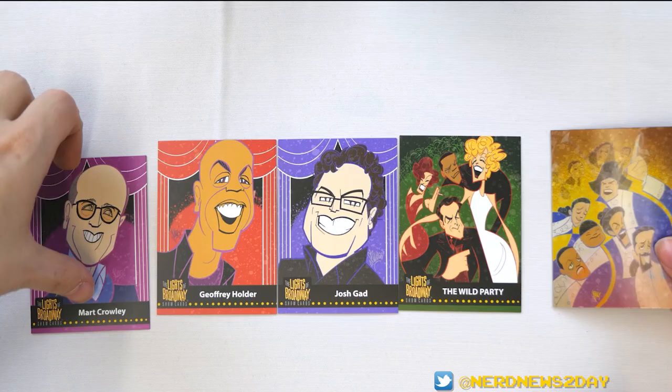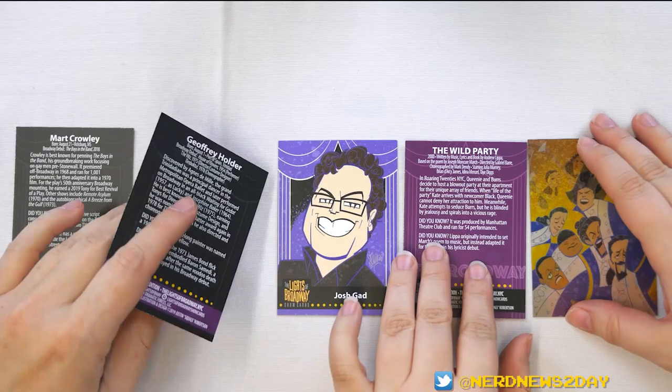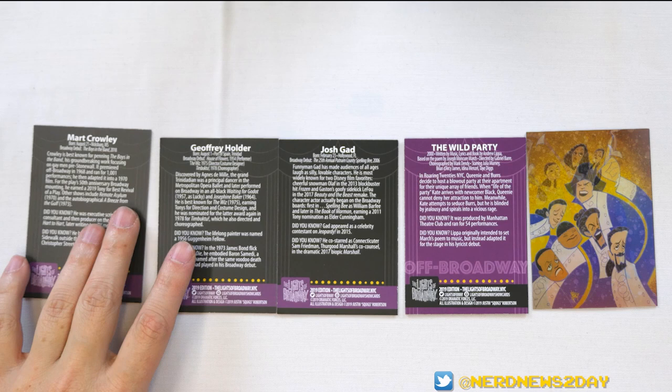So one thing I want to talk about with these cards, since we have them out here, just to show you guys the back a little better, they're not numbered. No. So that's an interesting little thing for you card collectors. That might drive a lot of you a little cray-cray. But they're not numbered, so how you would organize these would really be up to you. If you want to do it alphabetical.